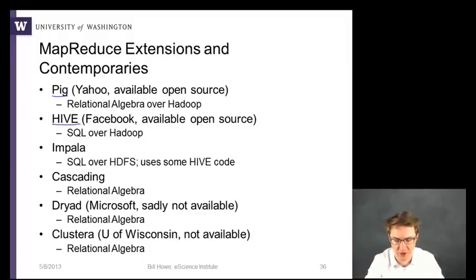Now, another system called Hive is literally SQL on top of Hadoop, so it goes one step even higher. Instead of just stopping at the relational algebra level, it actually provides a SQL interface. Impala is a more recent system from Cloudera, I should mention here. Cloudera, by the way, is a company that has aligned themselves pretty closely with the Hadoop stack, and so they have their own fork of the Hadoop system and a bunch of great tools for working with that ecosystem. And Impala is a new system that they produced that provides SQL over HDFS and actually uses a lot of the code from the Hive system. Okay.